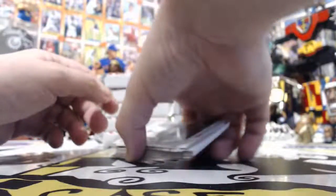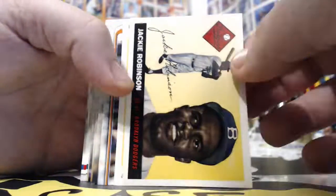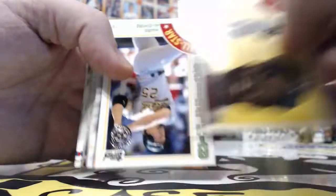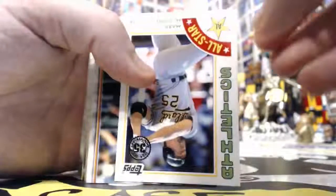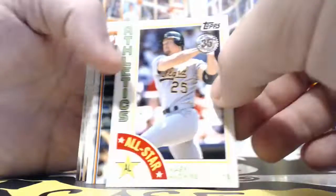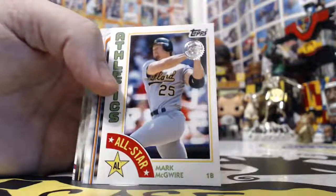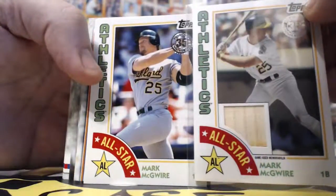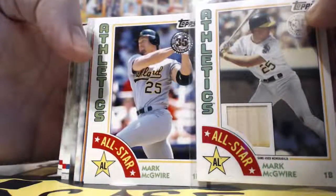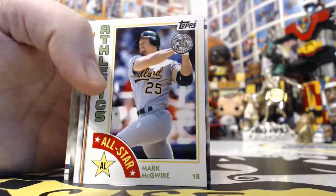And we got Yandy Diaz, 150-year stamp. Jackie Robinson, iconic card reprint. And Big Mac, '84 All-Star. Different picture than the bat relic. That's when he started getting jacked up right there. And then when he hit the Cardinals, he was like double that size.